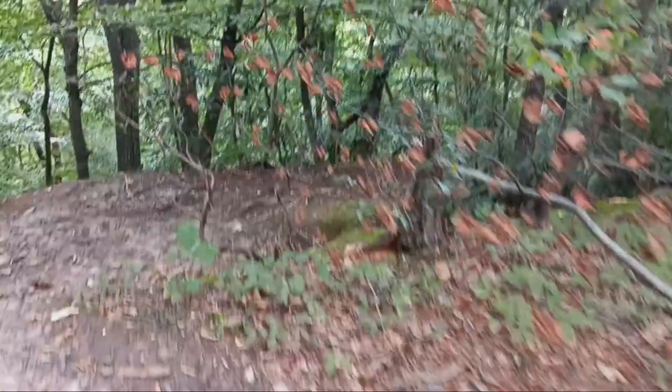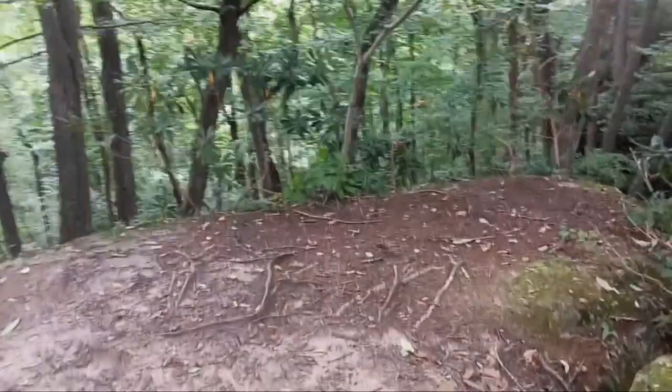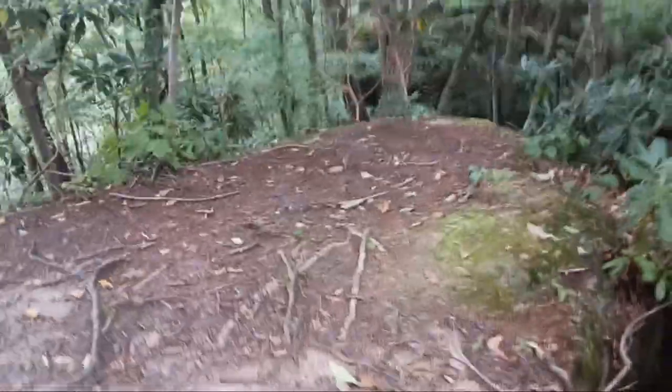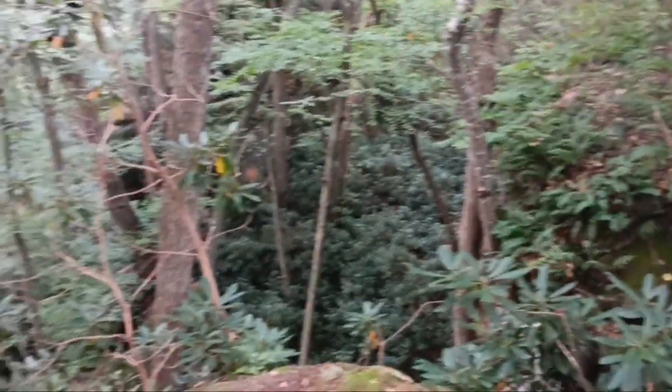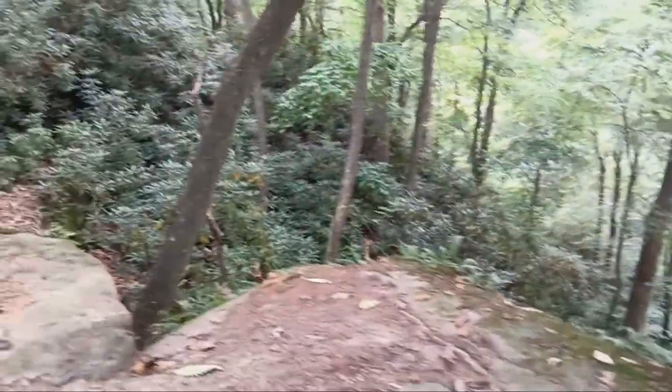Okay, I'm back to this one spot. I didn't really get any of this. I'm going to try to see if I can get some of this. Yeah, I don't like heights, so I'm not getting close to the edge. A lot of rhododendron, though.